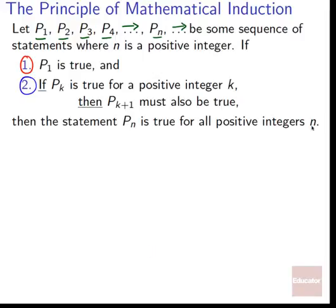Then we know that the statement Pn is true for all positive integers n. Why is this the case? Well, it's very much the same thing as we just saw with the dominoes. We've got P1 is definitely true. The very first guy, right? We've got P1, P2, P3, P4, P5 going on forever. We've effectively got this infinitely long line of statements, and we are guaranteed by our very first thing that P1 has to be true.